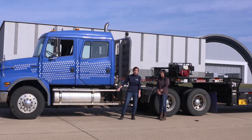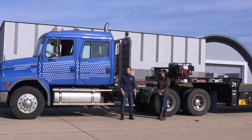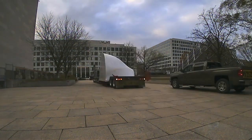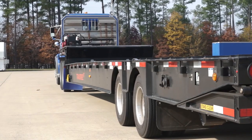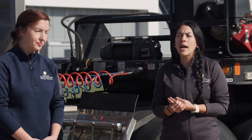Behind us here we have our truck that we use to haul equipment. We haul artifacts between all of our museum locations so they can come out to the shop, get restored, and then put back on display for the public. We have four different trailers that we switch between depending upon the load. So we'll have a lowboy for some of our heavier equipment, and then if we are moving wings or fuselage, we'll be using this flatbed. We have an enclosed trailer that we use for more delicate artifacts.